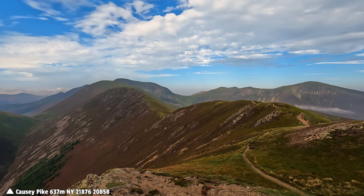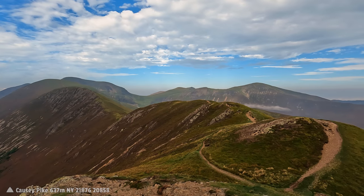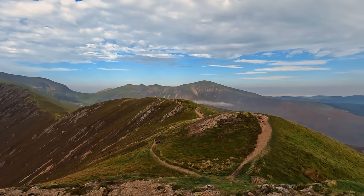Causey Pike summit, 637 metres. It's a Wainwright, a Birkett, a Hewitt, and a Nuttall.